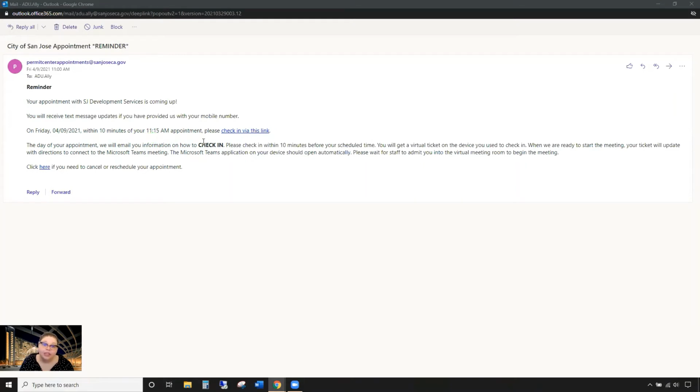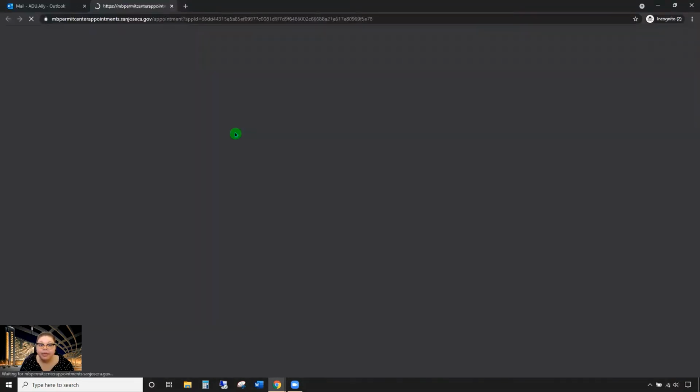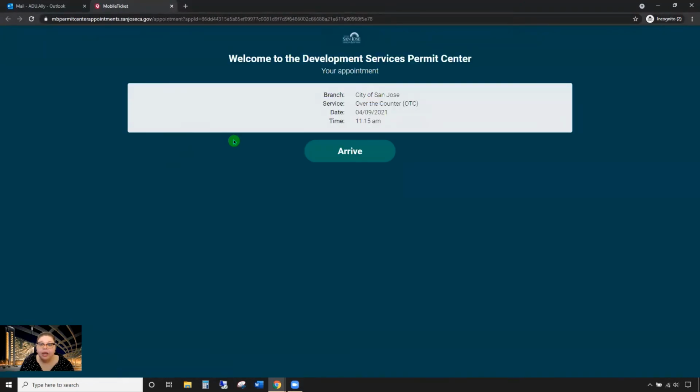Please do not use this unique hyperlink, which can be used once, anytime outside of those times. Just use it within 10 minutes of the scheduled appointment time or within 10 minutes after. So I'm within the 10 minutes of the scheduled appointment time, and I will select this link to be routed to another web page where I will confirm the information.